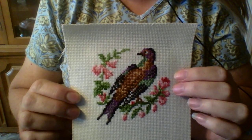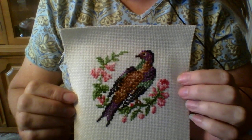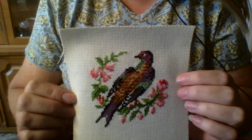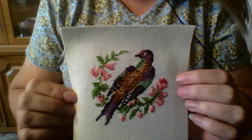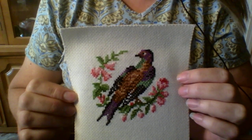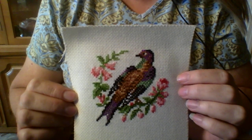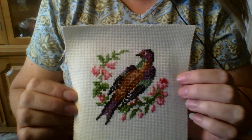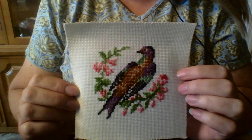I never do anything too special with my finishes, because I have no talent for that. I don't sew. I'm not interested in buying a bunch of trims to do anything fancy with it. I don't decorate my house particularly with things, you know, seasonal or anything. I'll just frame him and he will probably go on a shelf somewhere, because that's where a lot of my small pieces are.